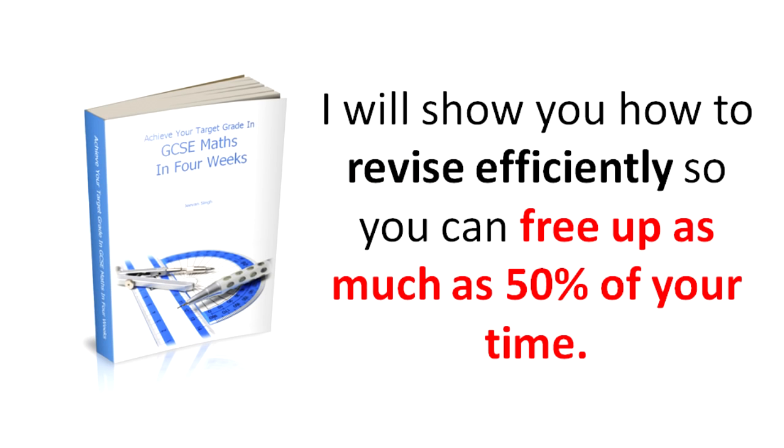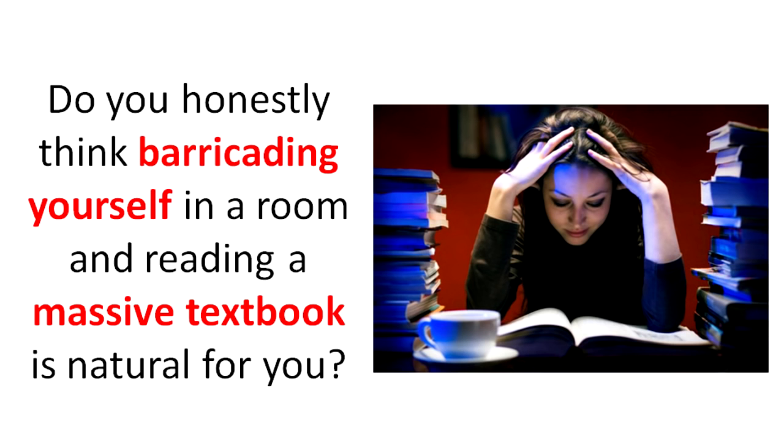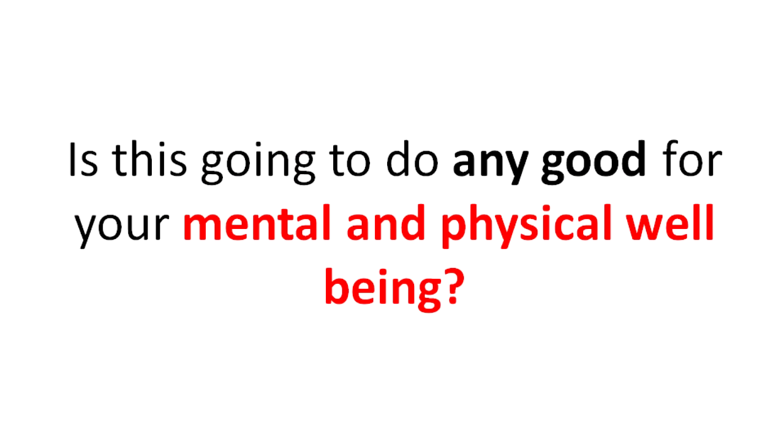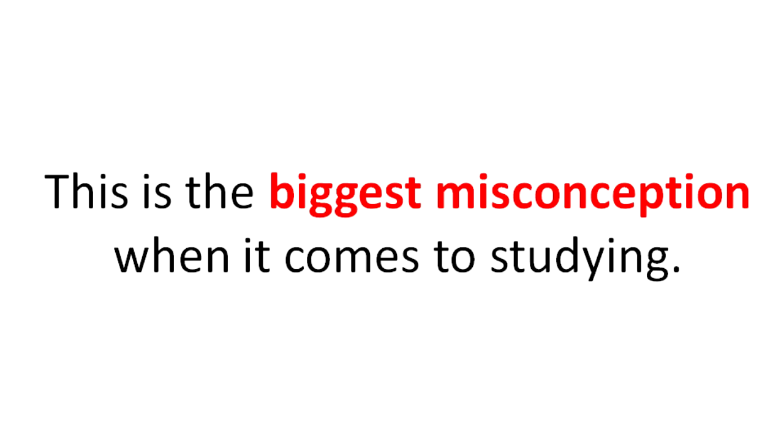Lastly, and this is probably the most important thing, I will show you how to revise efficiently so you can free up as much as 50% of your time. I personally know of people who used to lock themselves in their rooms and revise around the clock. Do you honestly think barricading yourself in a room and reading a massive textbook is natural for you? Is this going to do any good for your mental and physical well-being? No, of course not.